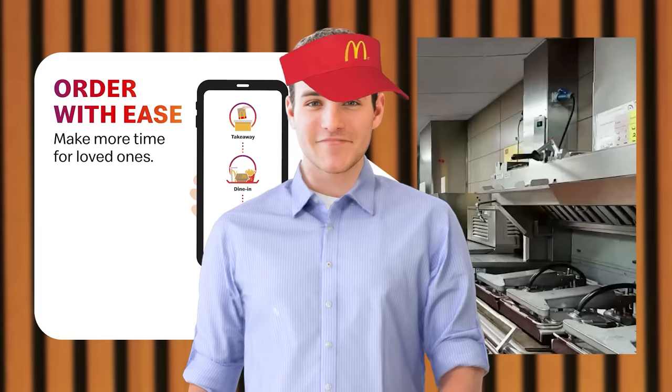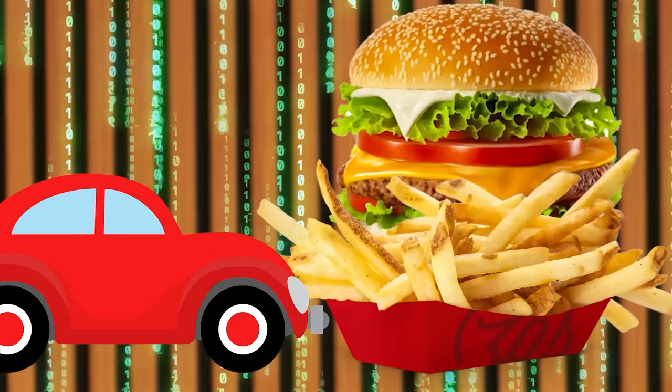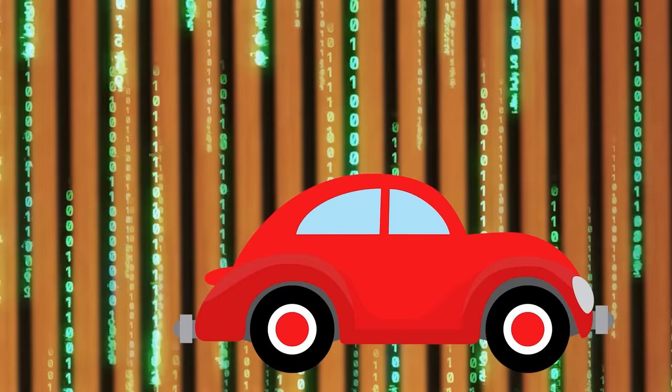So the next time you're craving a burger and fries, do yourself a favor and embrace technology. Park your car, shuffle inside, and order your 4 burger, small side of fries, and Diet Coke without ever uttering a word. It'll be the quietest, most accurate meal they've gotten from McDonald's in a while.